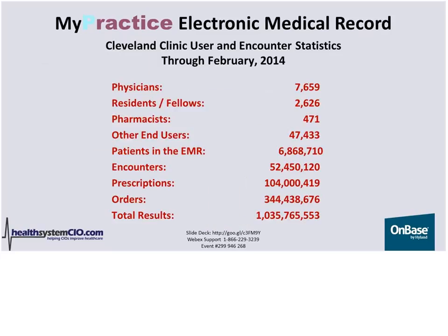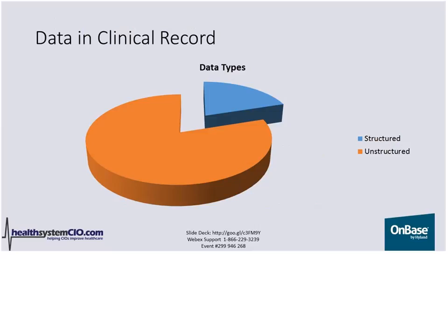To give you an idea of the breadth of information and data and usage of the system, we have more than 50,000 users using it on any given day, and sometime mid-morning, right around 11 o'clock, you'll have roughly 30,000 users hitting enter at the same time. So there's a huge volume of information going into the record. We have close to 7 million patients now in the record, and we continue to add information, both structured as well as unstructured. If we look at the data in the clinical record, really only 20% or so of the information is in structured format, and the other 80% is unstructured.